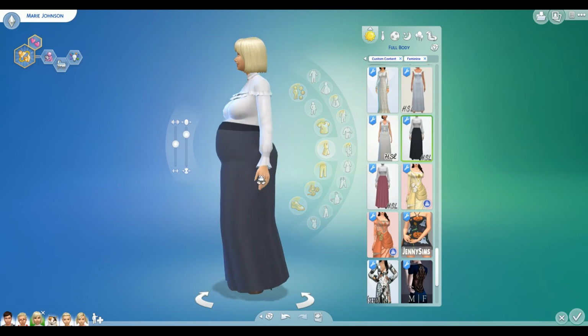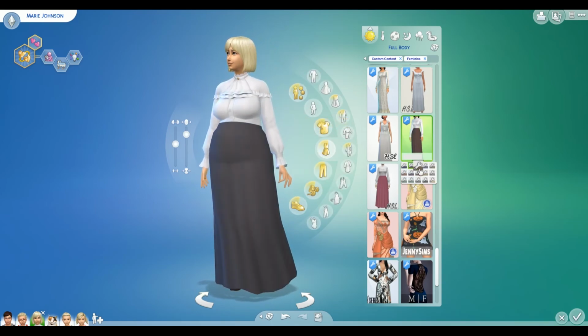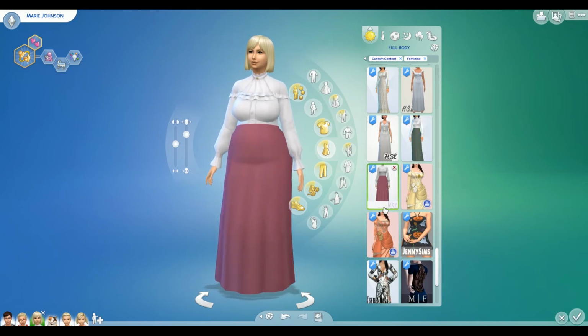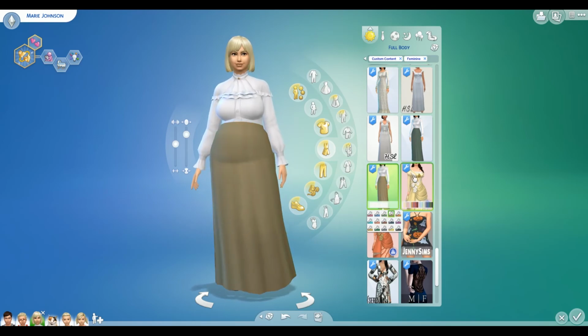This is another fantastic dress that we used a lot in a lot of different colors. You know, there was a while where half the women in the series were all wearing this particular outfit. And this is another historical Sims Life. We've got some more colors of it here. So that was a great look that we had.